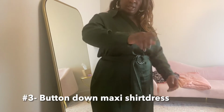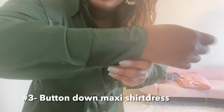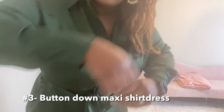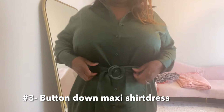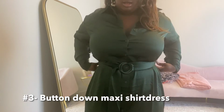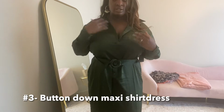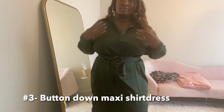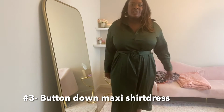And it's like a silky material. It's a beautiful, beautiful forest green, like a deep green. It's so pretty. It feels like really nice material, constructed well. And I did just leave it a little unbuttoned, but you can go up as far as you want or as low as you want. So what do you guys think?